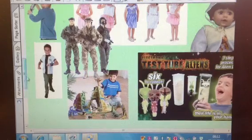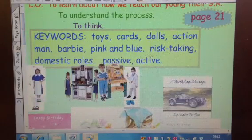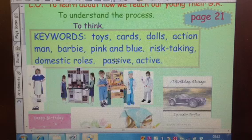So look back at the keywords. Risk-taking, domestic roles, passive, active. I hope it's fairly obvious now. We use toys in socialisation to teach girls to get ready for their domestic roles. Looking after people. Cooking and cleaning. Looking after babies. It's all passive. And we get boys ready for their active, risk-taking roles. Doing things, taking chances, getting stuff done.